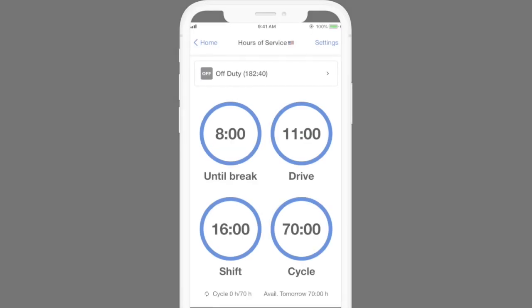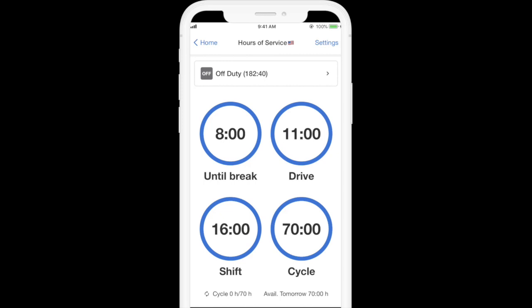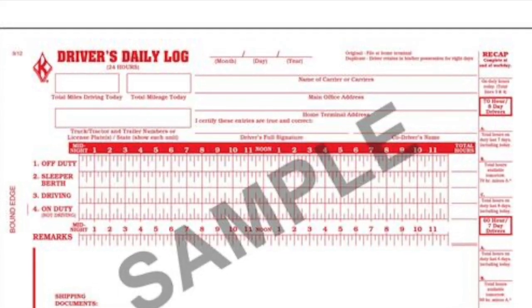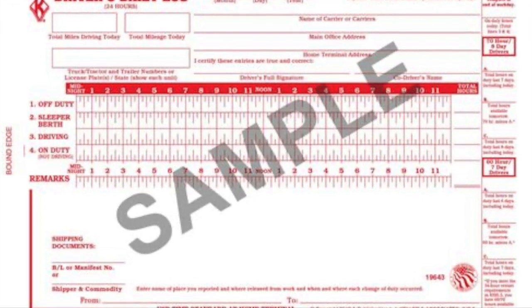It does not increase your available driving clock. You can still only drive a maximum of 11 hours using this exception. You don't need to have an ELD to use this exception. Local drivers can use it as well. You must fill out a logbook if you don't have an ELD in order to use it.